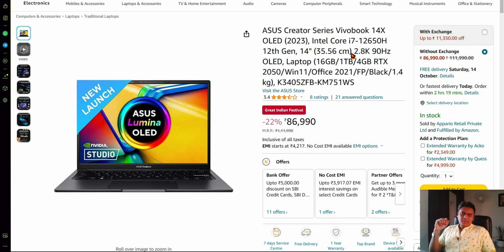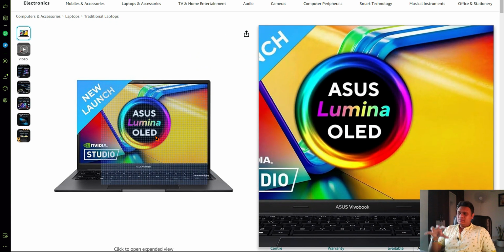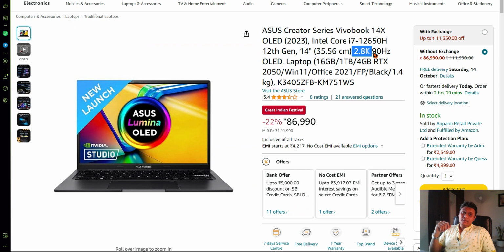Other than that, the display, as we talked about, is the highlight of this ASUS OLED series. 2.8K resolution, 90 Hz, 16 gigs of RAM, 1 terabyte SSD, along with a very respectable, I can say, RTX 2050. A little older, but it's going to edit all of your 4K videos just like that without any hiccups. The pricing is around 87,000 rupees. You can reduce it further using coupons and discounts available on the website.